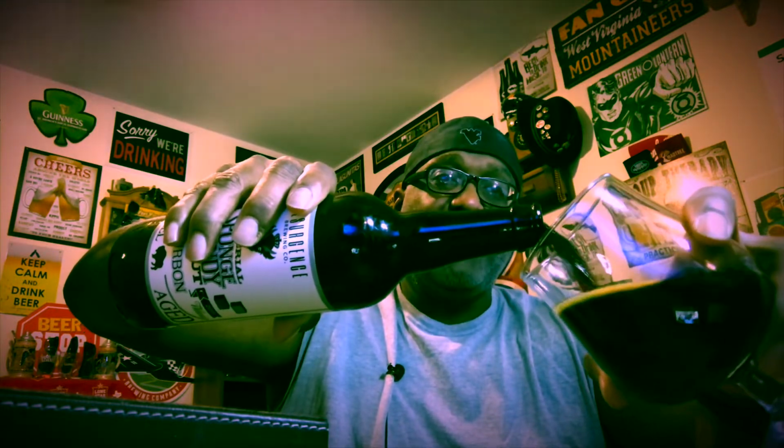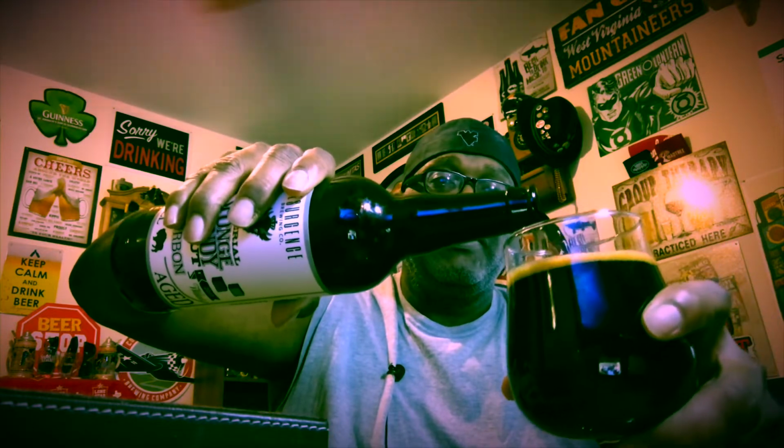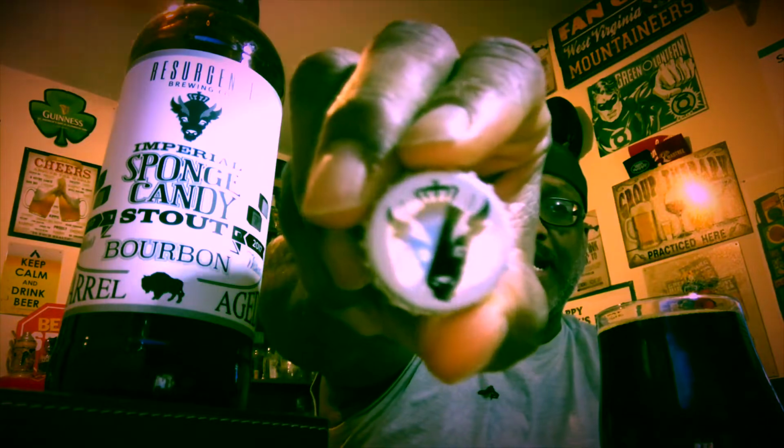Pretty good hiss coming off the pour there. Get a little head on there. Maybe. I filled that pretty much to the rim and couldn't get the head to come up as much. But there we go. There's the bottle. Actually a neat little bottle cap on the top too, so you can check that out. That's the top of the cap there with the logo. Throw that one in the collection.